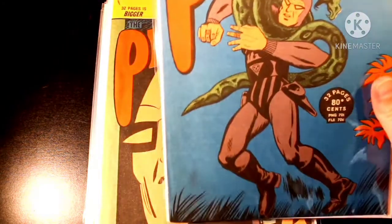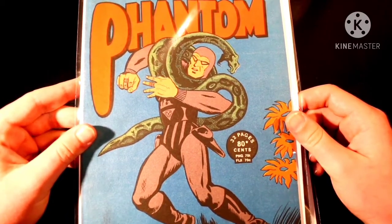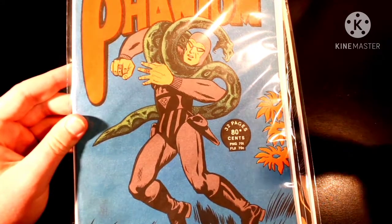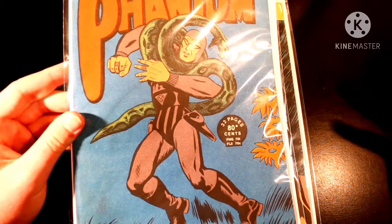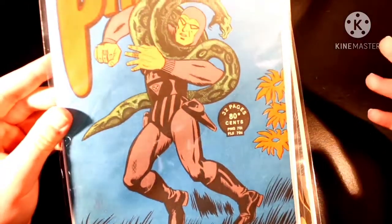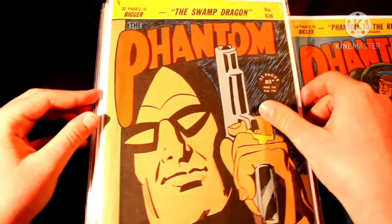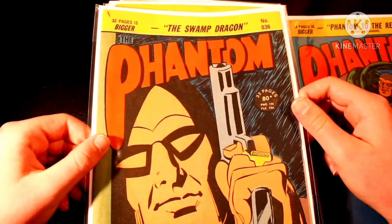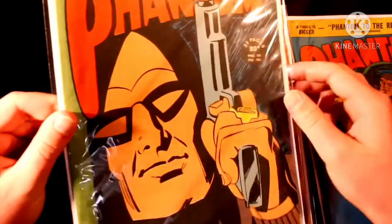So back in those days, you could get this actual comic for 80 cents. It's 32 pages. It's PNG, which is Papua New Guinea, is 70t, and Fiji is 70 cents. The next actual comic we see is the Swamp Dragon, issue number 836, and that also was 80 cents.